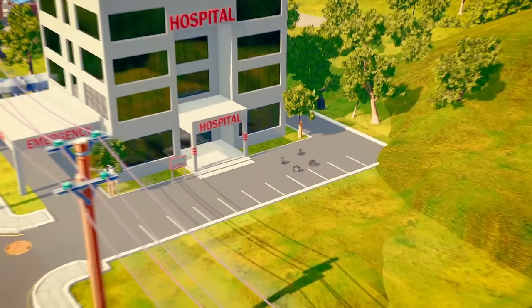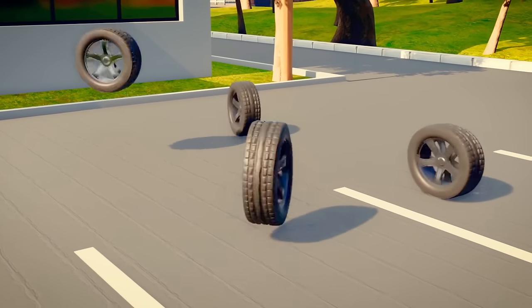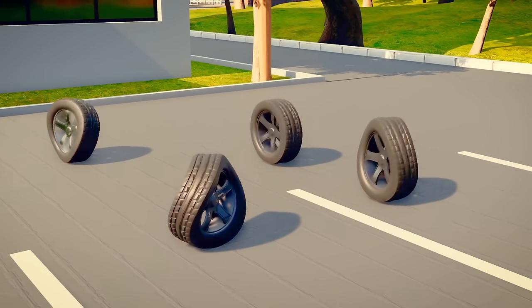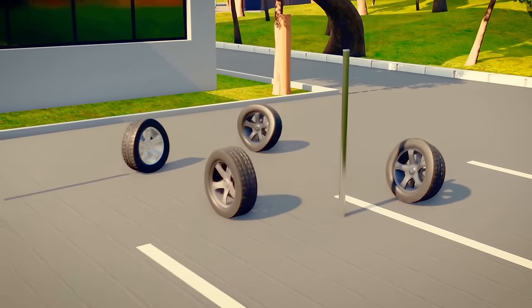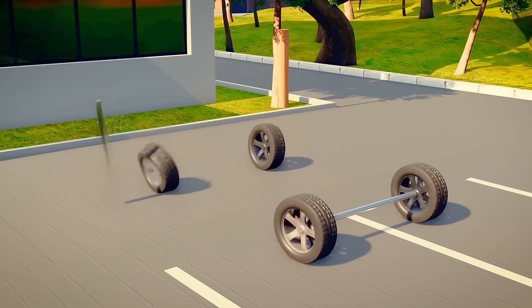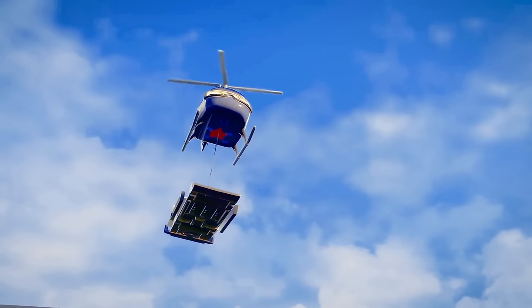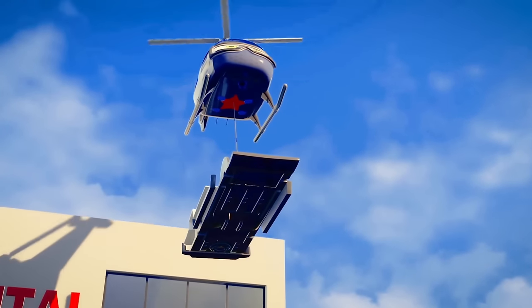Today, we're visiting the hospital in appMink Town. We're going to build the hospital's best friend. Do you know what kind of car that is? First, we start with the wheels. Now, we need some axles. That looks better. The axles go from wheel to wheel.